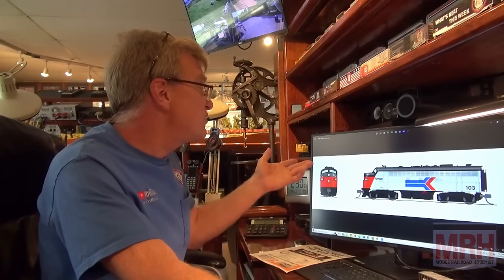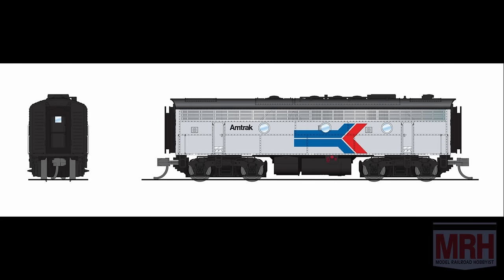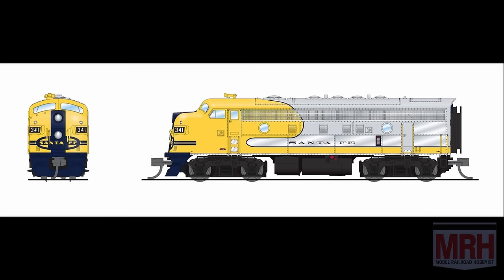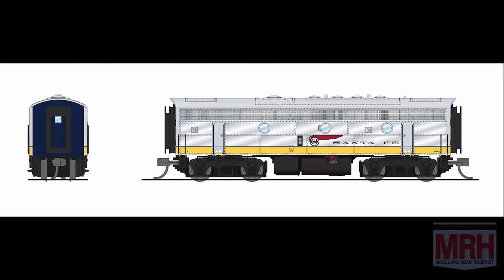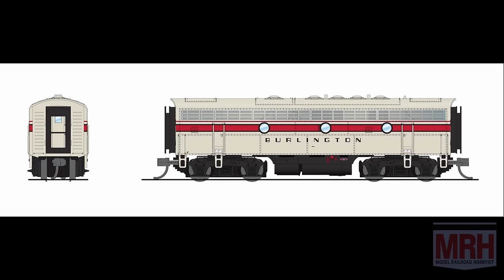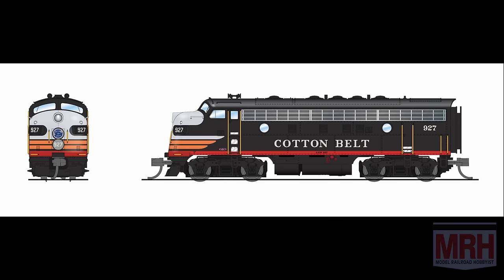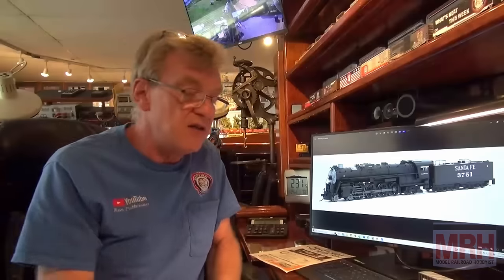Now for the F7s, they're creating the Amtrak Pointless Arrow paint scheme, AB units both, and this beautiful Santa Fe Yellow Bonnet F7 with a complimentary B unit to go with it behind it. Burlington Route, check it out, that's beautiful with a B unit. The New Haven and Cotton Belt. So there's a lot of exciting things. Again, check it out at the Broadway Limited website.